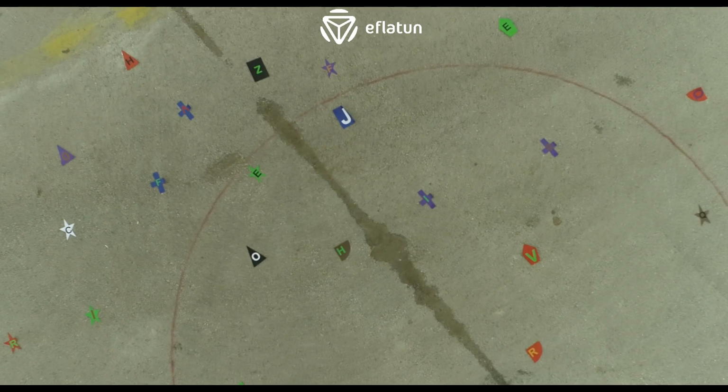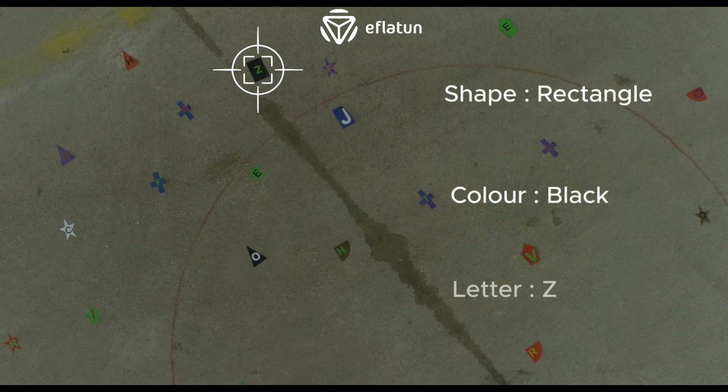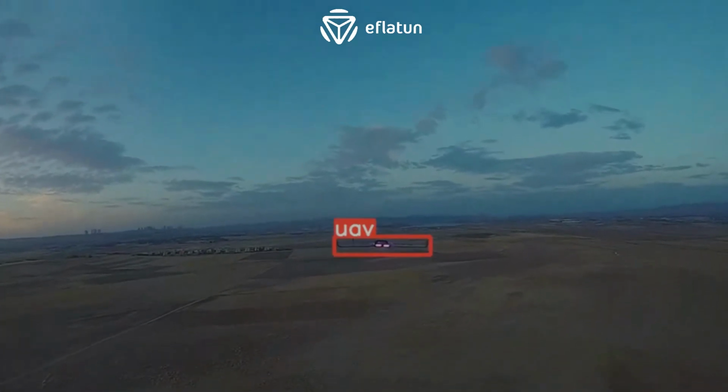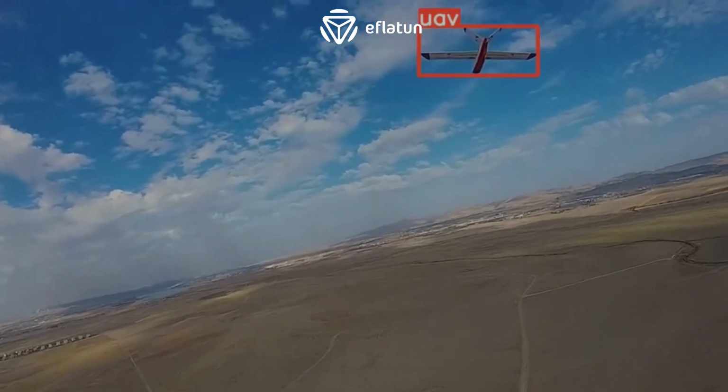The system must accurately identify airdrop locations for diverse payloads. To achieve this, it employs a segmented design capable of detecting objects' shape, color, and letter. Additionally, the system is tasked with avoiding other UAVs. To achieve this, we've developed an AI model trained to detect and steer clear of them.